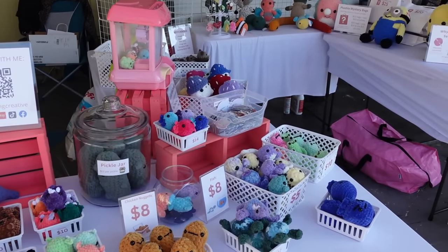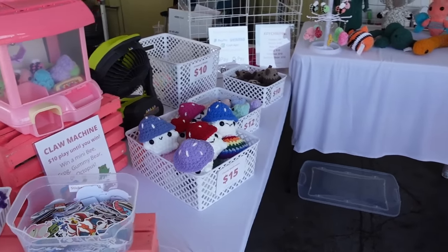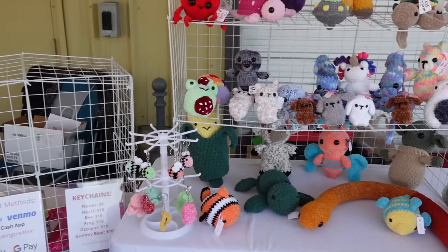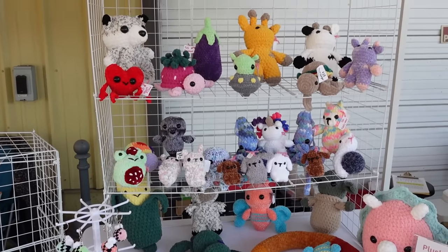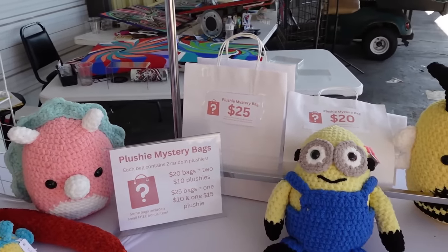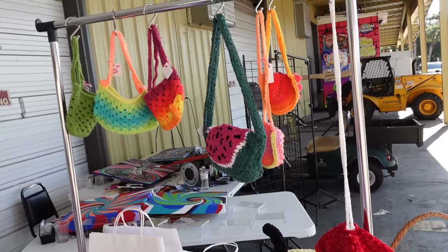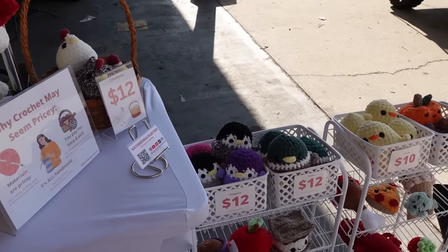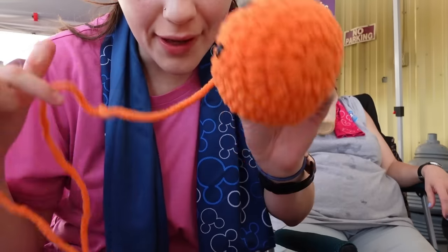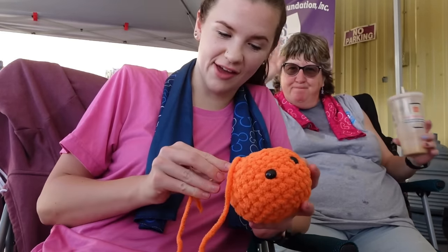Here is the setup. My camera kept shutting off because it was overheating already this morning. But here's the setup for day two. And we have about 20 minutes until it officially starts. I'm making a pumpkin now, and we're hanging out here in front of the fan.